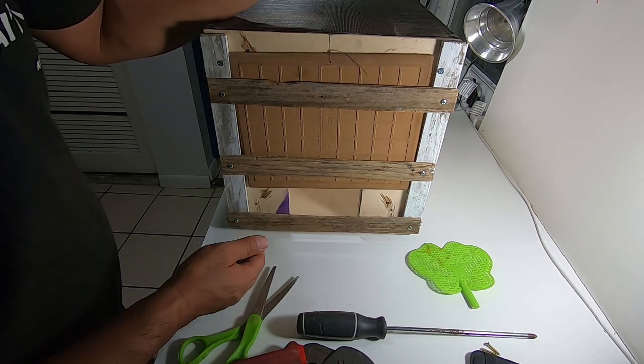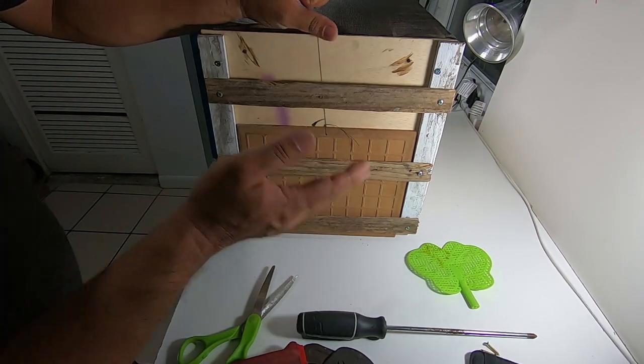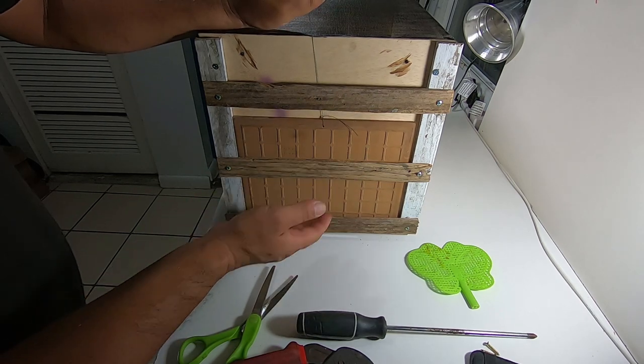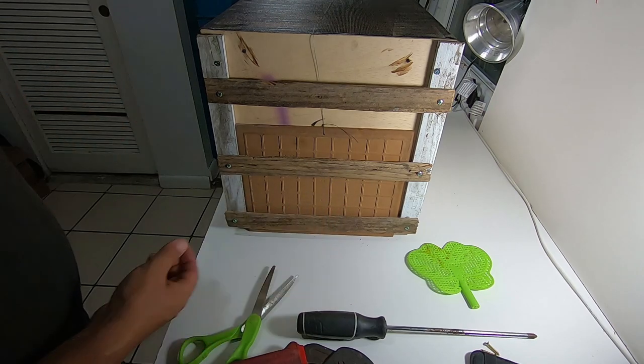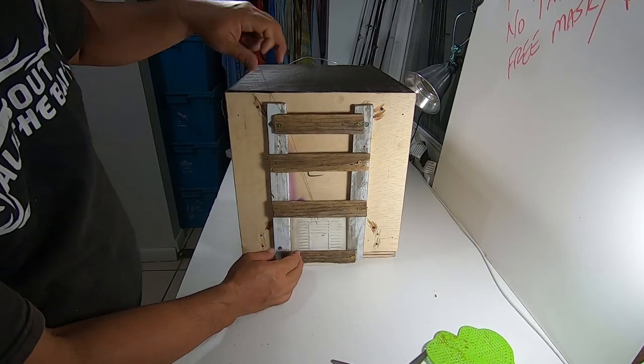A little bit overkill. All it needs to do is shut. I wanted heavy so it would close and then not be easily lifted, but this is just too much. So I think I've got a smaller tile and I'll try that. Okay, we've got version 2 with the smaller door there.